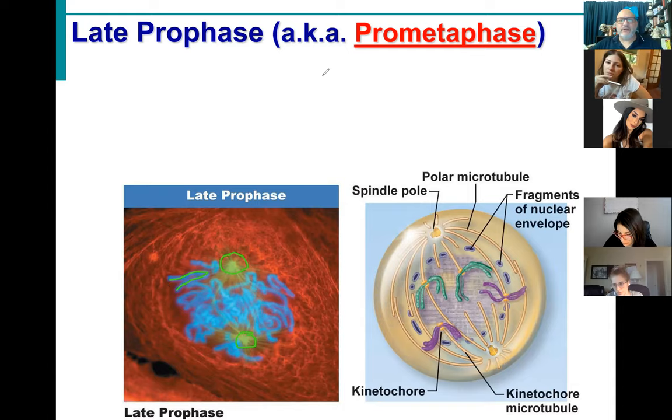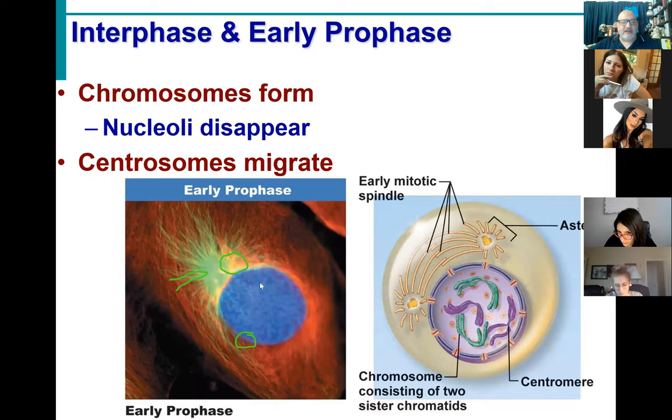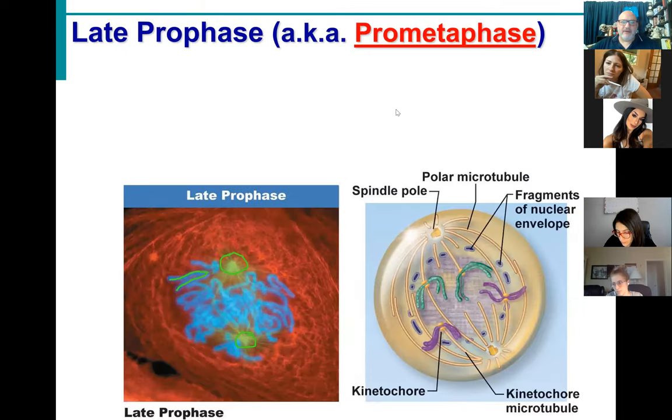So again, if we go back, we can see here it's contained in the nucleus. Here the chromosomes are starting to form. Here the centrosomes are starting to move. And in late prophase, or as I mentioned, what some people now call prometaphase, those three processes have completed. So they started in early prophase, they end in late prophase.